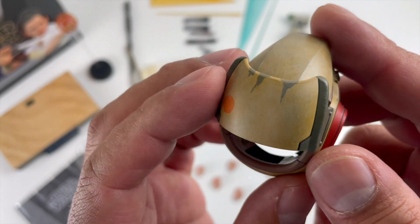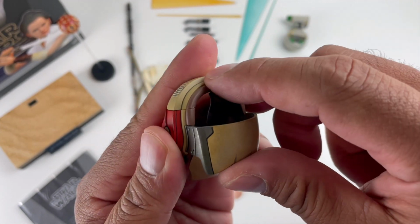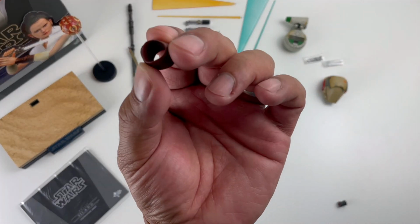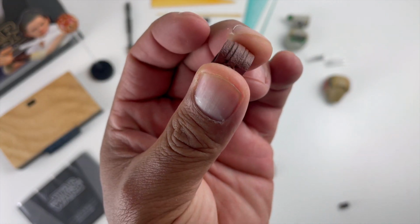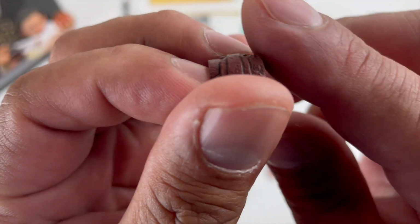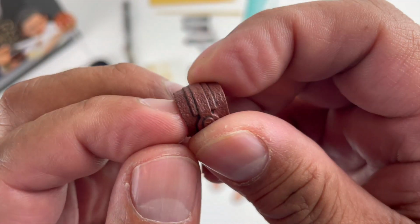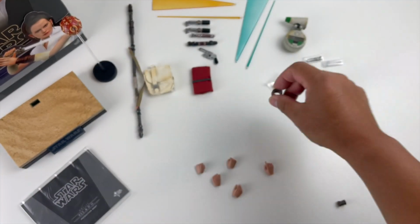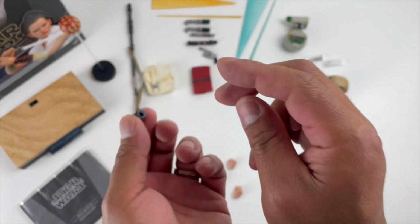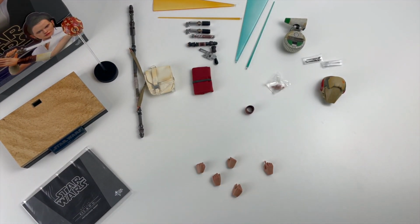I mean, as you can see, that part right there, that looks crazy amazing. And we have a bracelet for her right here. Little soft rubbery material. But the detail, it's still amazing, as you can see. Very nice. You already saw this. I took this part off her lightsaber so you can peg in the blade itself.